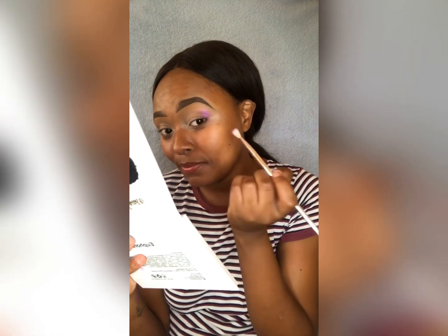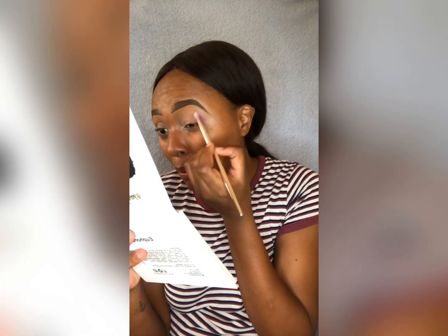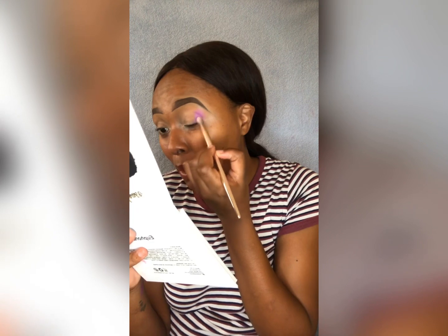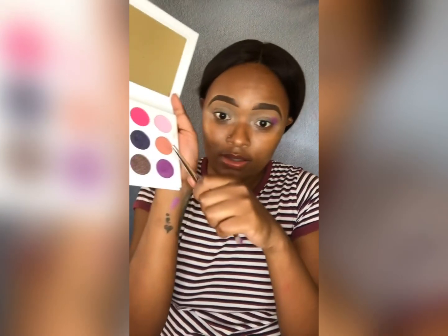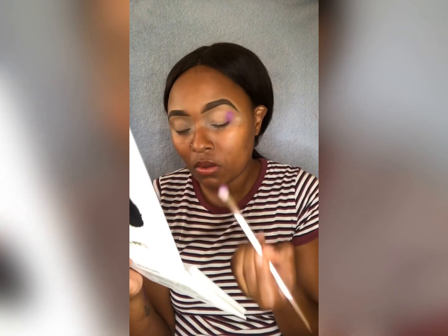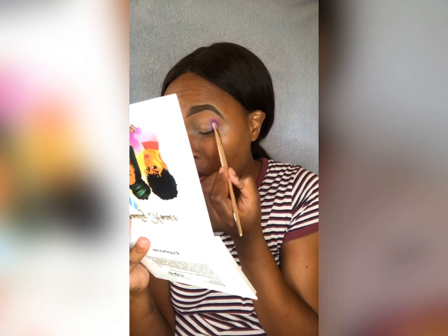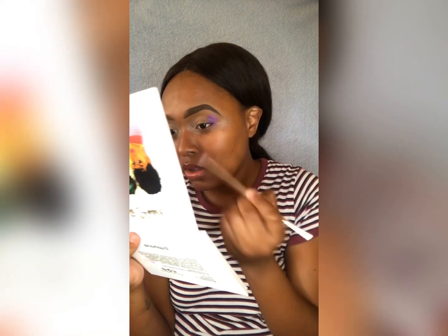Purple. The purple is not dark enough for me. It's not as dark as the look I saw. So I'm going to mix it with this color, this one here. Let's see this one, to get the darkness I was going for.